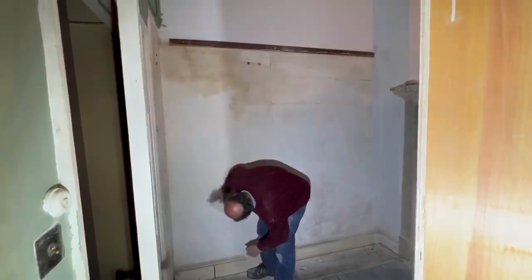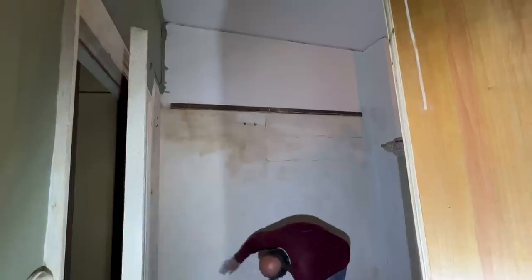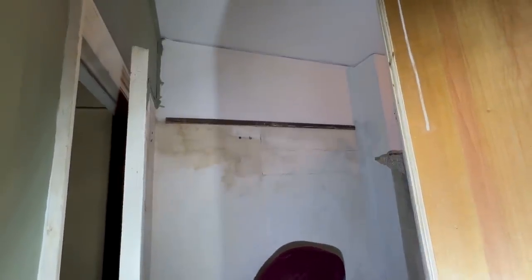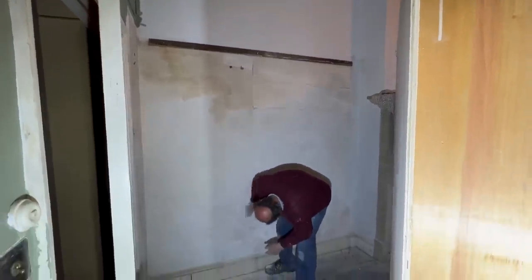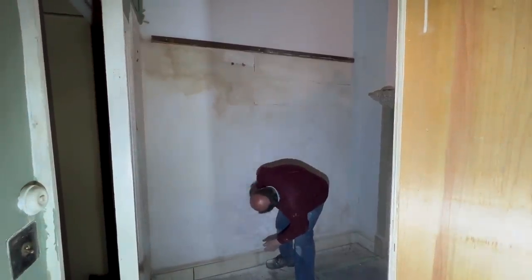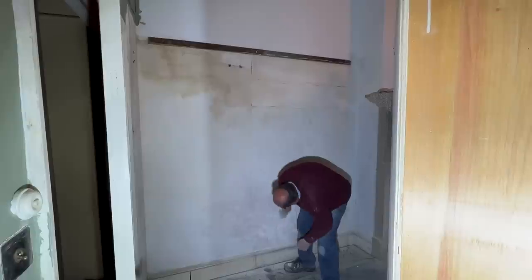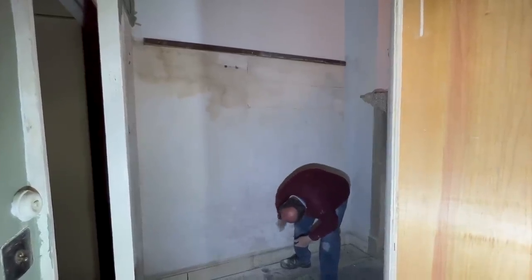This is the wall where you can see a real difference. The wall up above has been Zinssered, and then the wall that we've just pulled the bookcase away from. But, you know, we're experts at this now. We know what we're doing. Right, Barry? Yeah, we do. We've got it under control.